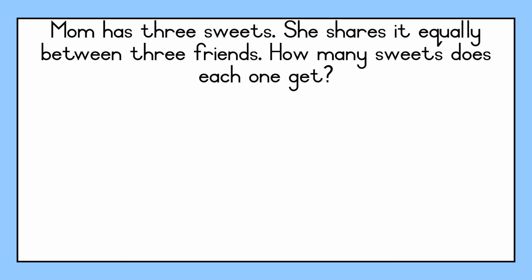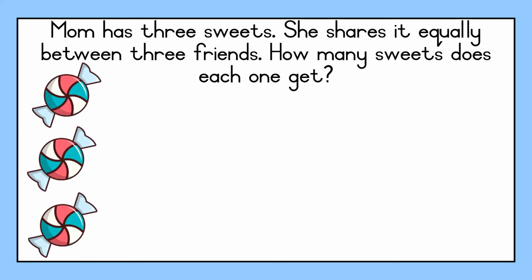Here's another one. Mom has 3 sweets. She shares it equally between 3 friends. How many sweets does each one get? Let's start with the 3 sweets. Let's also call the 3 friends.